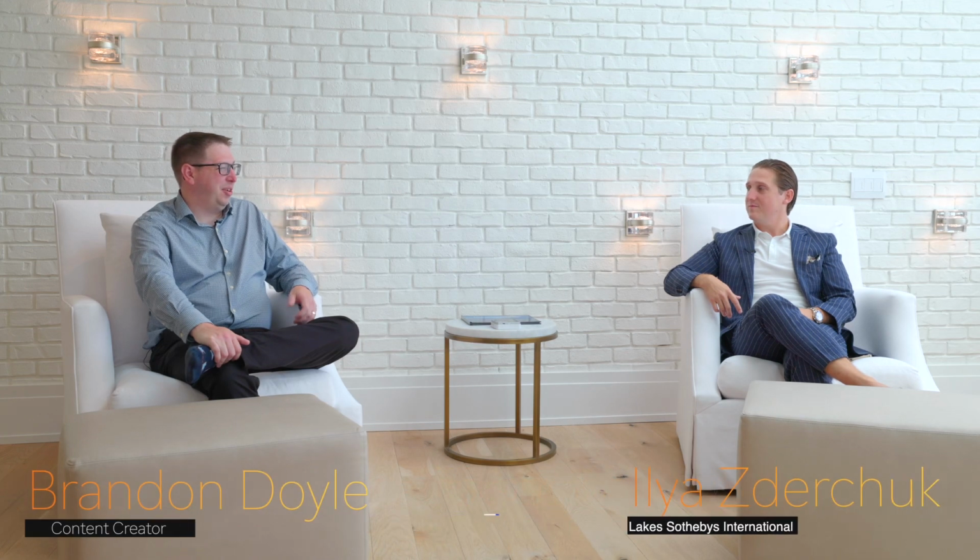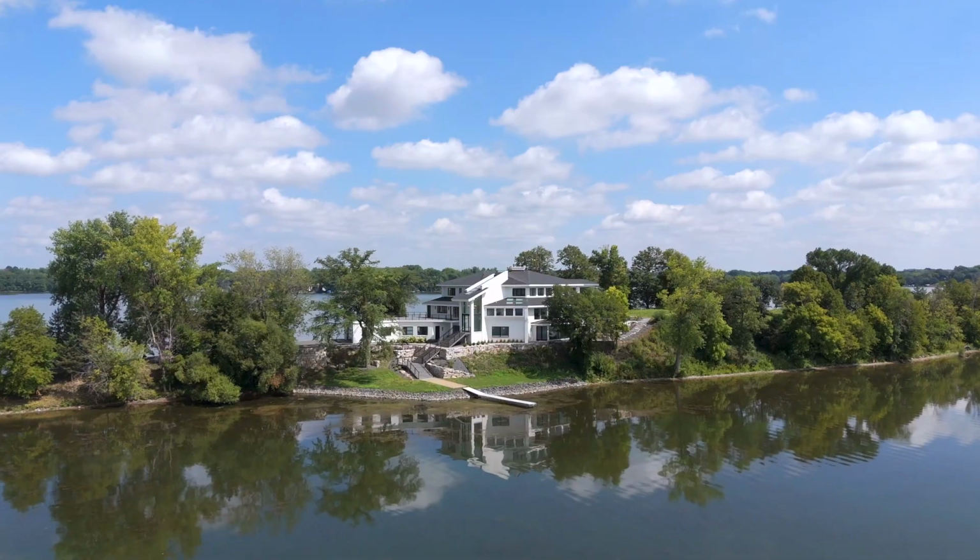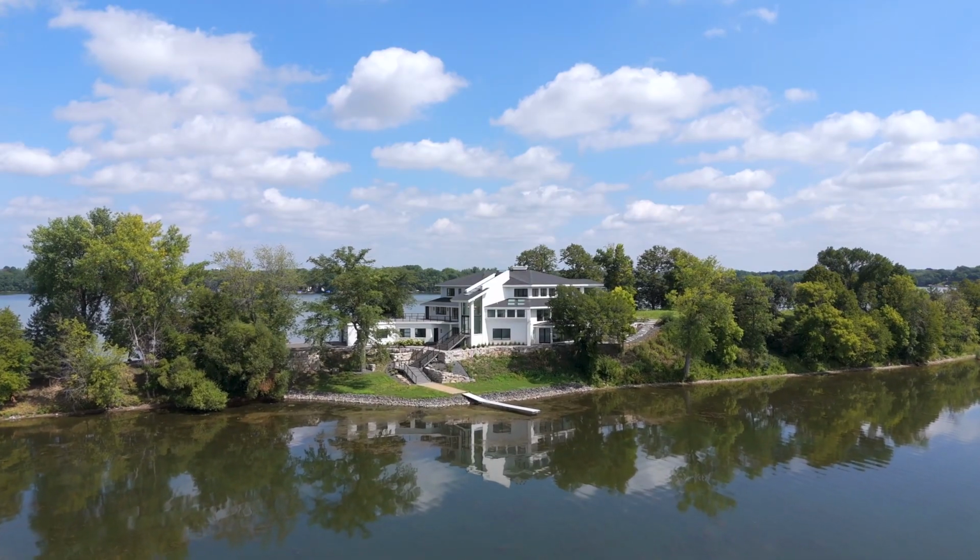So there's a hovercraft included. Tell us more about this. Absolutely. So, you know that awkward time in Minnesota where the lake isn't quite frozen, but you can't really be on the boat? Well, we have that figured out and covered. So during those months, you can hop on your hovercraft, come on to the island. Awesome. And there you go. And then you just wait for the ice to freeze over, and then at that point, you just use your vehicle to go back and forth.